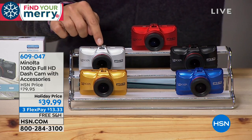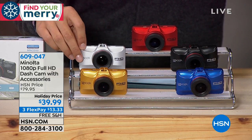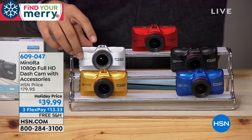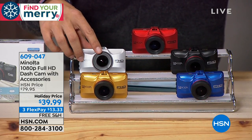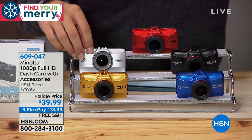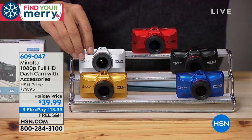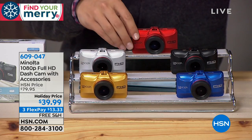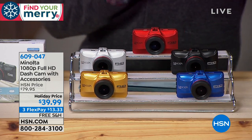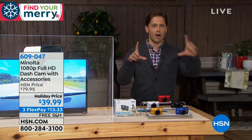What's exciting about this model today is that Minolta's is all metal housing. There's no plastic parts or pieces here. It's actual glass lenses like high-end cameras. So it gives you full 1080p top of the line video, the highest of high definition video you can get in a dash cam. And it also has the largest display that you'll find on any dash cam we've ever offered.